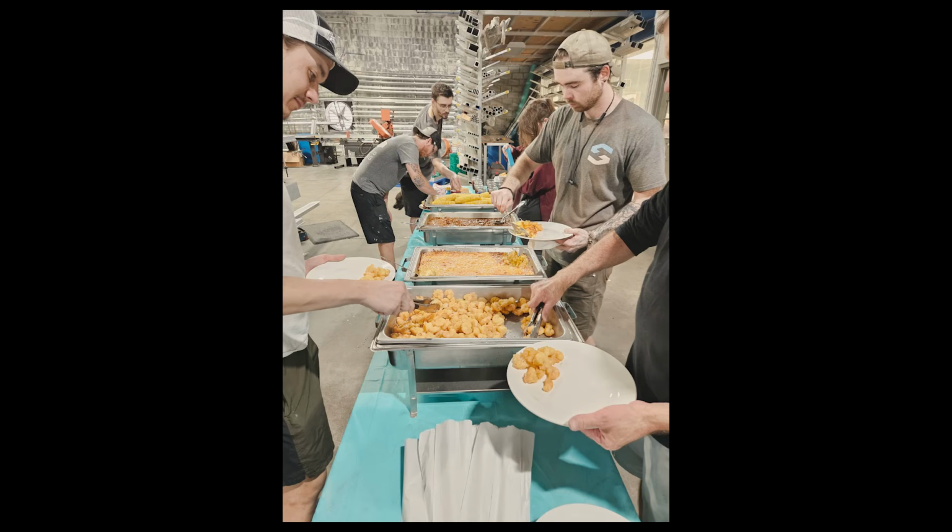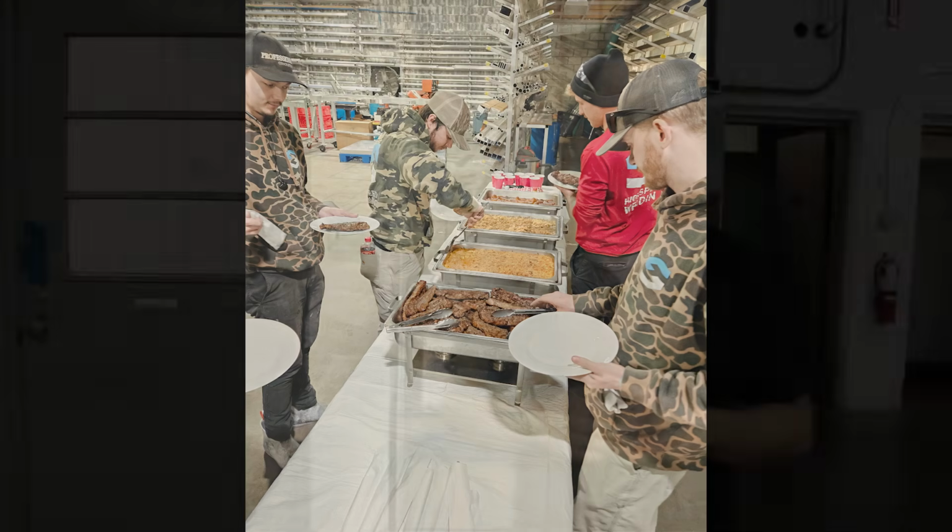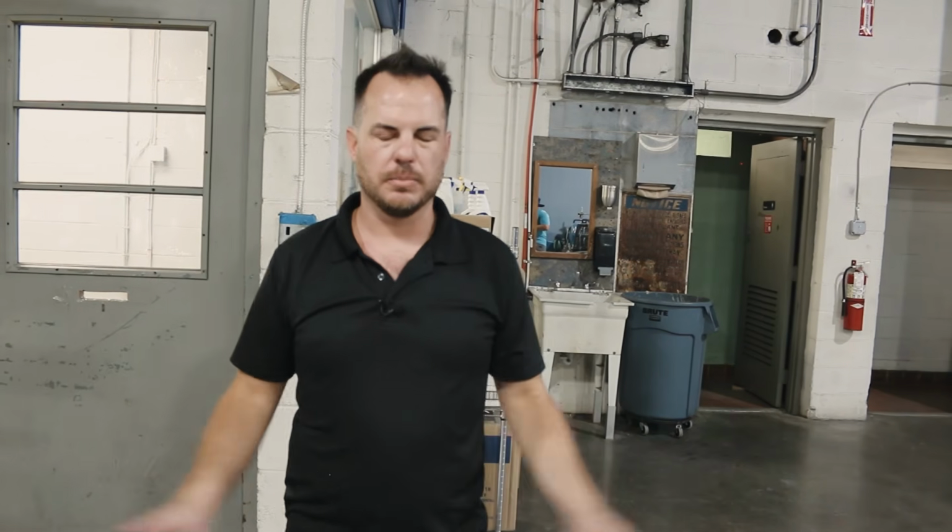Once a month we host a luncheon. So we hire a team of ladies. They come in, they cook a buffet for us, and all sorts of good old Southern cooking. We follow up with our meeting and a company luncheon, so it's great for the culture here at High Speed Welding. The employees really love the company luncheon, so it's a great feature to have.